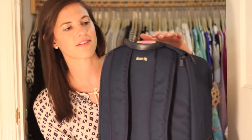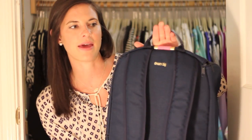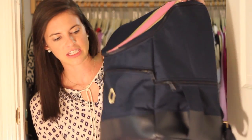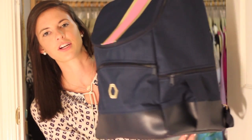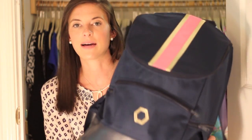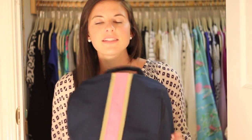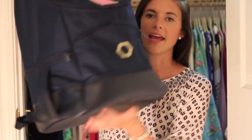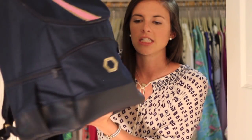On the back she has fun sayings, and this just says dream big, which I think is a great reminder when you're at school. And she has a cute logo right there and pockets across the side. But my favorite part about this would be that it stands up on its own. I've had tons of backpacks in the past, and so often they just tip over at your desk, which is kind of frustrating because you don't want all of your stuff to spill out, but this one is specifically made so that it stands up straight, which is so inventive.